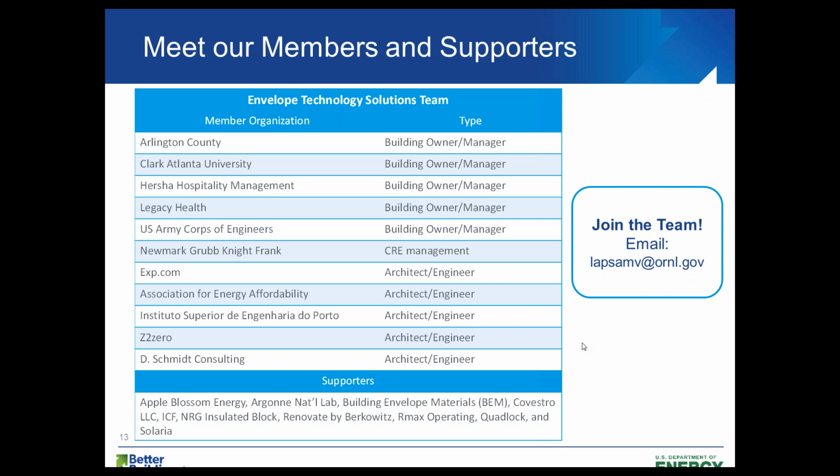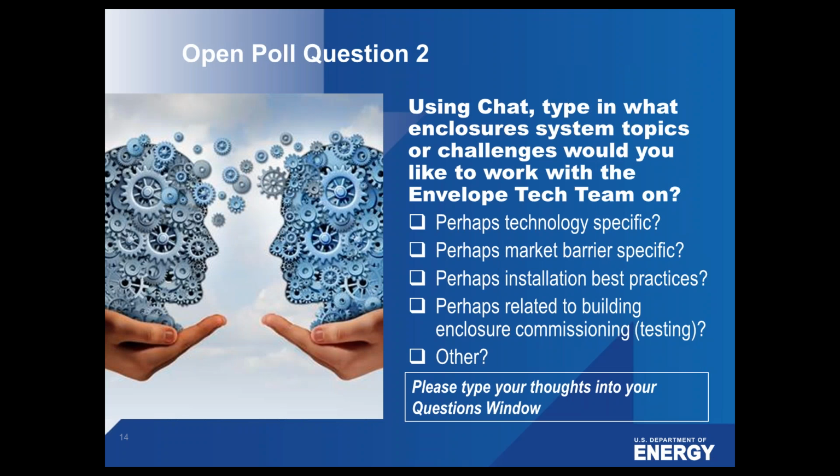This lists our current members. We're super excited to have 10 members already since we just started, and we also have some supporting organizations listed at the bottom. I would invite all of you, if you're not already on this list, to email me and join our tech solution team. And with that, I will turn it over to Dr. Zivov from the Army Corps of Engineers.